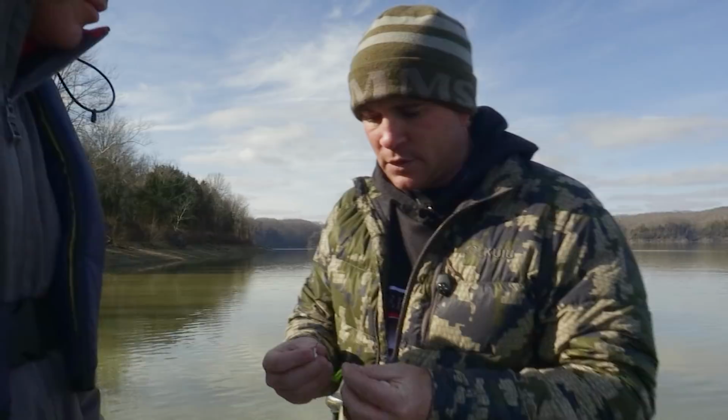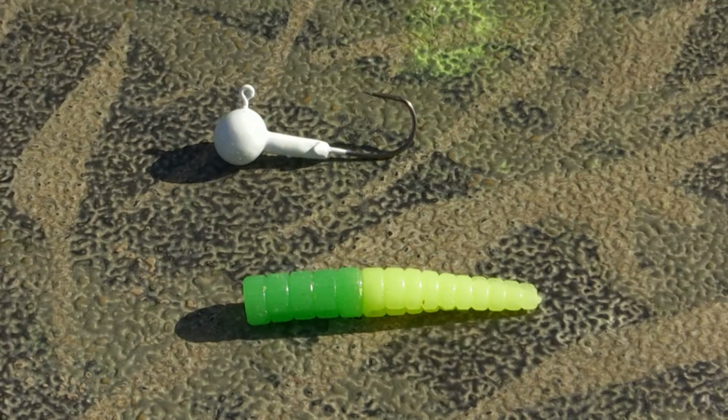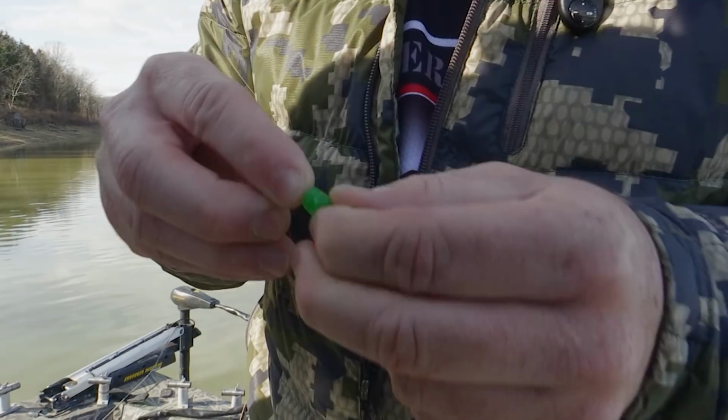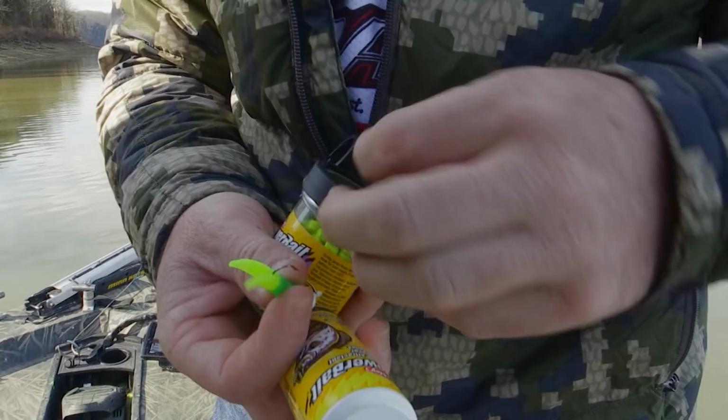Chad, what's been really the best color for us in the last few trips has been this green and chartreuse. It's a little jig made by Crappie Magnet. Leland's Lures produces this jig head, called a double cross jig head, and you'll see it's got barbs offset on both sides. I just thread that up there on the jig. You'll see the hook comes out between the legs. Then I tie that on. This little product here, we use a lot of these. It's a Berkley Power Bait, Crappie Nibble. I'll just place that on there, and that's what we use.